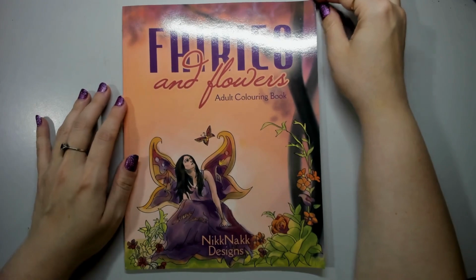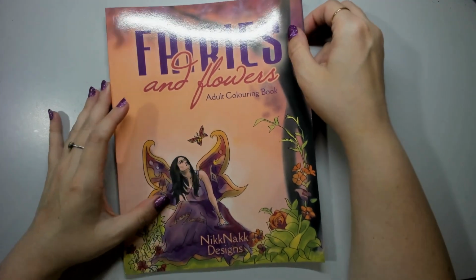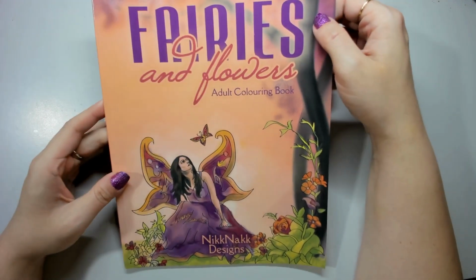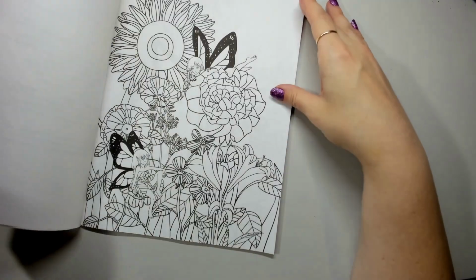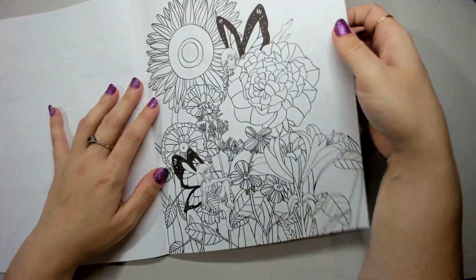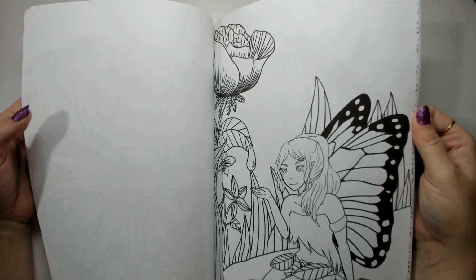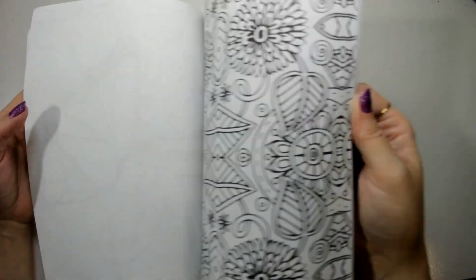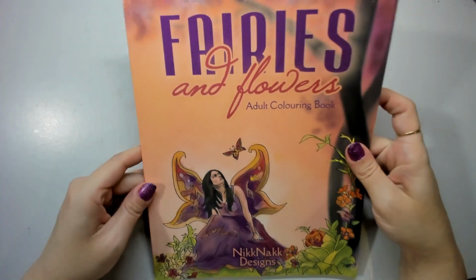Then I have Fairies and Flowers by Knick-Knack Designs. This is another one that was on the random clearance, and I was like, okay. And I did see the cover art for this one at least. It's like, okay, that cover art's kind of cute. I could see something like that. The images inside do not match the cover. There's a bunch of these Zentangly flower ones, and then there's occasionally a little fairy, but it's more like a cartoony fairy rather than the front cover one, which has a bit of realism inspiring it. So yeah, that was a big disappointment when I purchased this one. So pretty much it also went onto the shelf of abandonment.